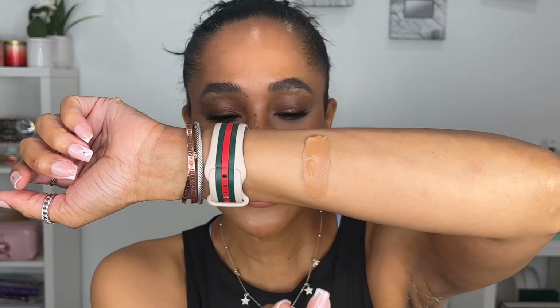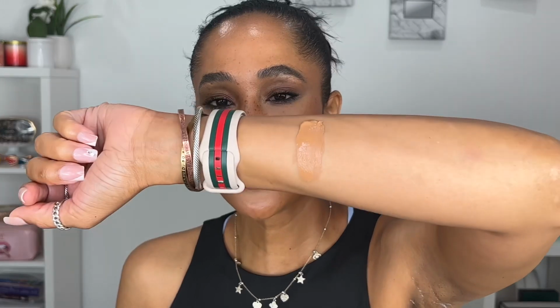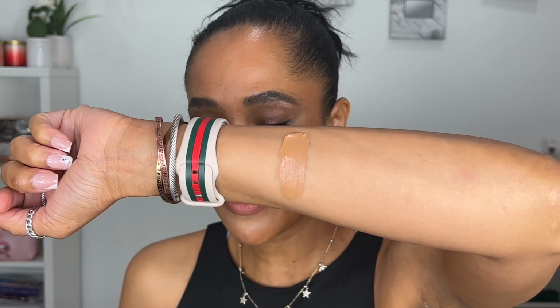Here is an up close look at the product. And this formula is creamy, creamy, creamy. I would definitely say it feels kind of like butter. Like, not necessarily the greasiness of butter, but like the soft texture of butter. That's what I feel like this feels like. Just showing you a swatch against my arm. Please know that this side of my arm is definitely lighter than my face, but this just gives you an up close view of the texture.